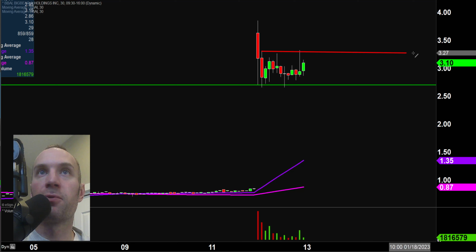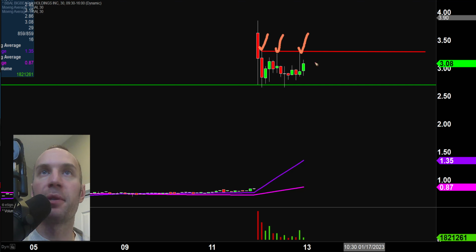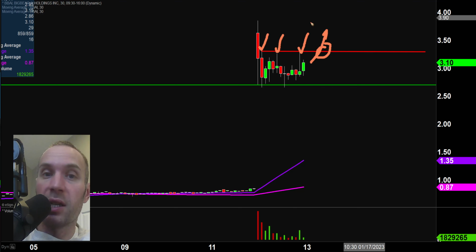And then as far as the key resistance point, right here at $3.30, you can see once, twice, three times the price got rejected from that area. So again, just because the price comes up here and breaks through it doesn't guarantee anything, but does it follow logic to think that that could very well create additional buying pressure? Absolutely. So if you like to play these pullbacks, if you like to play stocks down below $5, keep an eye on this one.